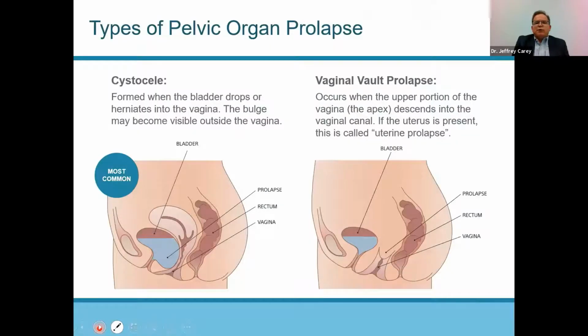So the first is a cystocele. A cystocele is where the bladder is protruding into the vaginal space. On our little drawing here, we've got our little blue blob, and that's going to be our bladder because it's full of urine, which, unless you're a Smurf, that's blue. For us, it's usually going to be obviously yellow or clear, but they're showing this as a Smurf bladder.